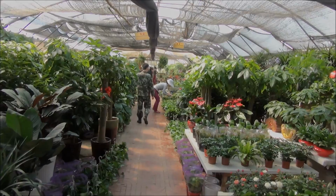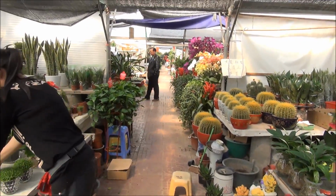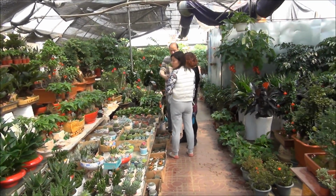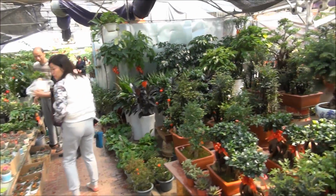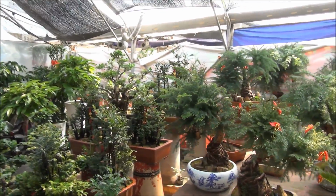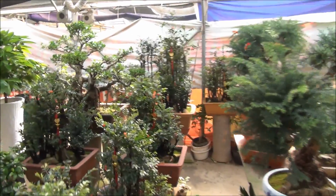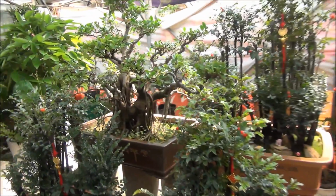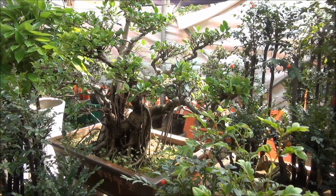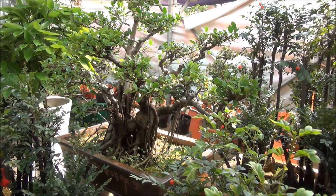I'm just taking shots at random, and there are so many walkways with stalls, and the walkways amongst the stalls. I can see some more rather large trees. Here is a large ficus with aerial roots, quite a nice one, but stuck amongst all the plants and trees, it just doesn't do justice to it.